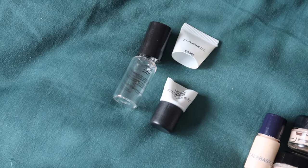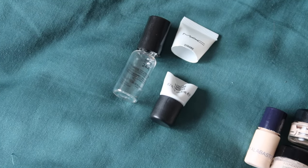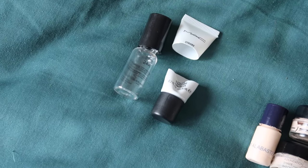I liked both of these. I've got loads of primers, so I wouldn't be buying a primer anytime soon. But if I got more of these samples or whatever, I would happily use both of these up again.